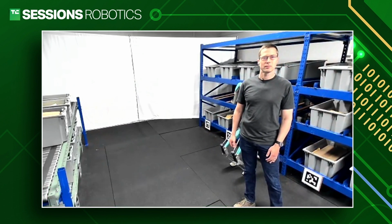Interesting. So, Damion, when we first met a few years ago, I was interested in Agility because of this connection to working with Ford and delivery. But now there's this focus on warehouse under the logistics sector. How did that change, and why did that change occur? Or are you still working on the delivery side of things as well?